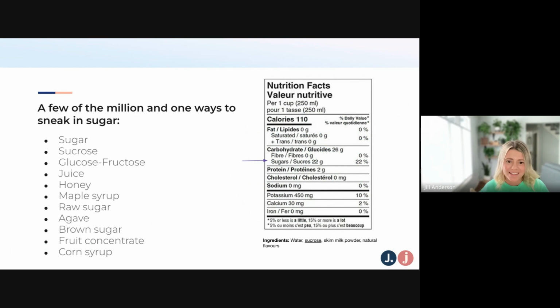In many ways, sugar is added into our foods, and it's kind of sneaky. It doesn't always just read sugar in the ingredients. Whether it's sugar, honey, maple syrup, agave, or one of the others listed here, our body processes these sugars the same. So we want to check the nutrition facts and ideally select foods with less than 5% whenever possible.